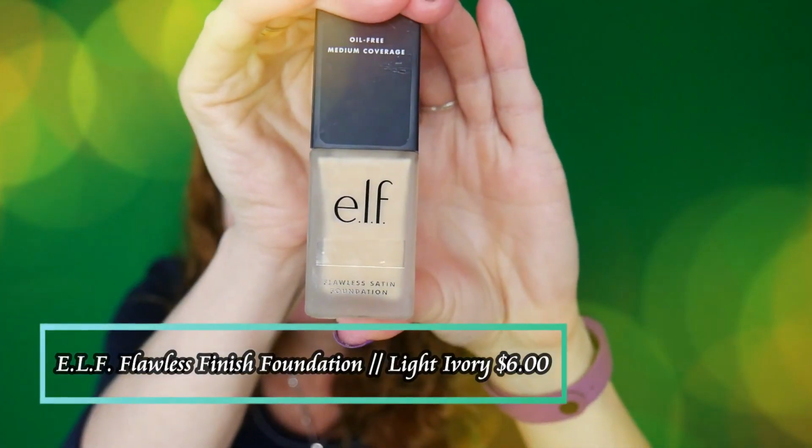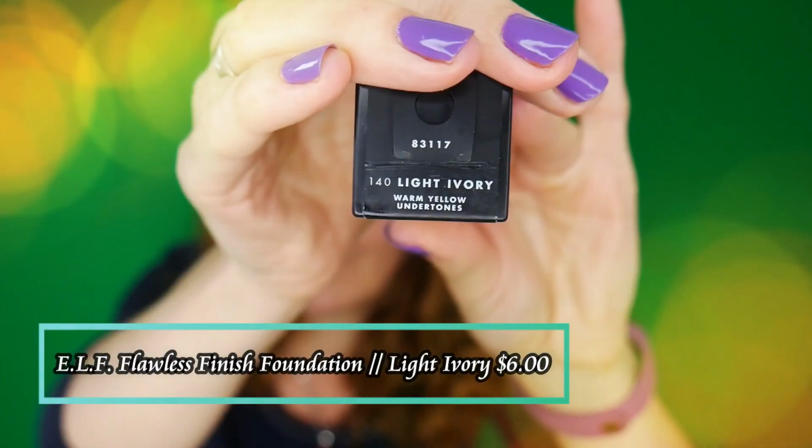Oh, maybe I should have started with the foundation, because when I was speaking about the brushes, I used those brushes with the e.l.f. Flawless Satin Foundation, that I got in the shade Light Ivory.